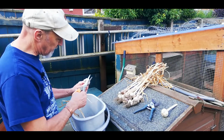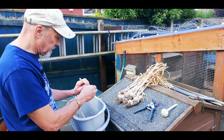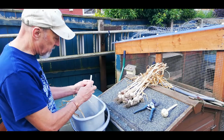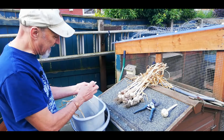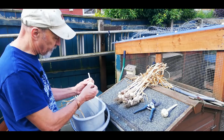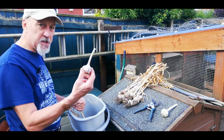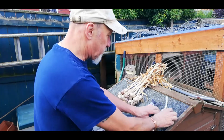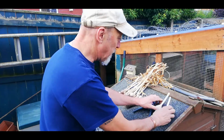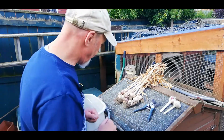Give it a bit of a haircut on the bottom. And again, any dirty stray leaves on there. Well, not really leaves, it's just the outer skin that's dried off on this bulb. Just make it a bit tidy. And there's another one ready to be strung. Now, I'll carry on and prepare these and show you what I do next. See you in a minute.